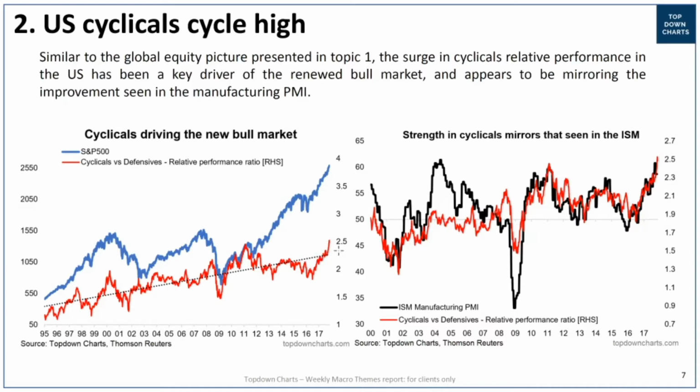The reason why we look at cyclicals versus defensives from an economic or cycles point of view is that obviously the cyclical sectors do better when the economy is doing better, and the defensives just tend to plod along, sometimes even do better when things are not going so well. So obviously if the economy is booming, then the cyclical sectors benefit, and you can see that here in the chart on the right.